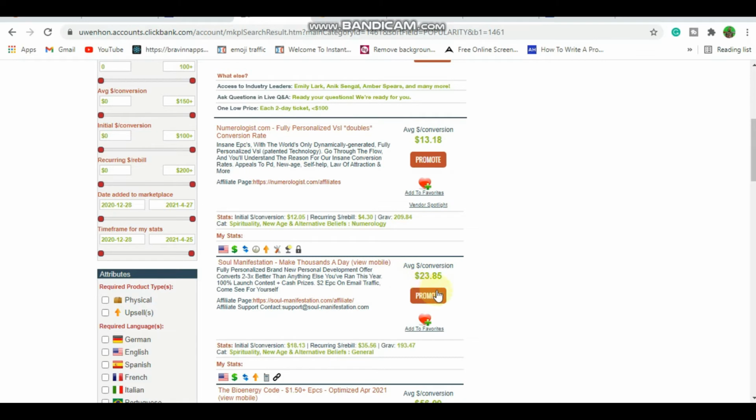So to get access to this offer which we're going to be promoting, we can see this is having a gravity score of 193.47, and we get paid recurring rebate of 35.56. Now this is paying more than this one in average recurring and all of that. It's only winning with a gravity score, and I know that this is having an impressive gravity score, so I'm going to be promoting this.